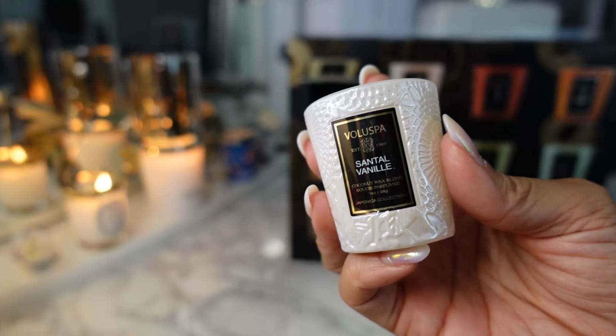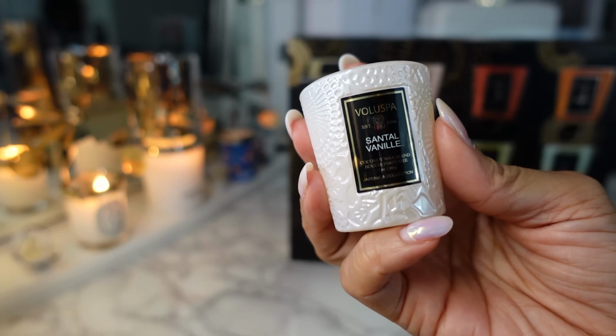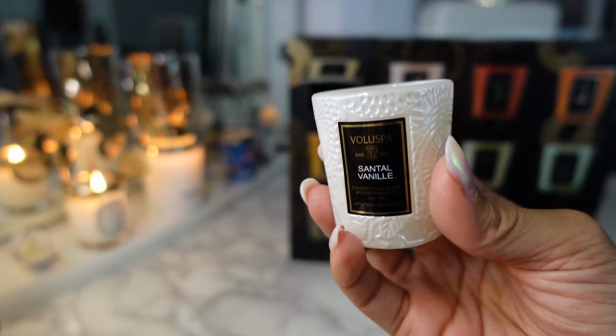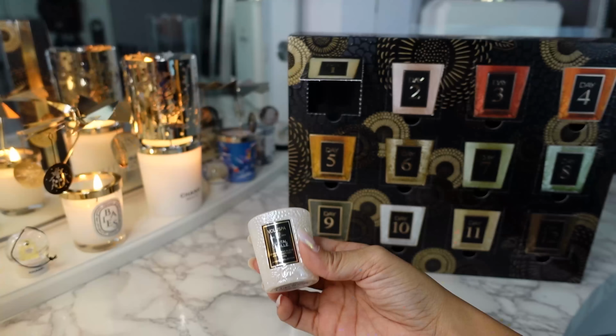This reminds me of Tom Ford Santal Blush, and I do smell the oud. This is a nice, relaxing scent. I'd put this in a bedroom or a guest bedroom.